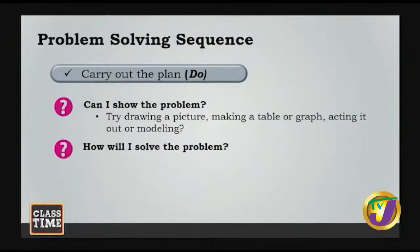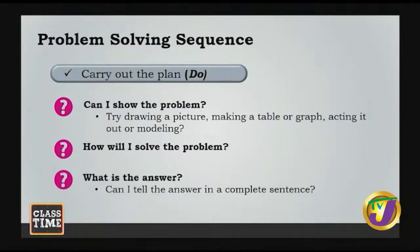What is the answer? Can I tell the answer in a complete sentence? Is it a one-word answer? Is it a whole paragraph? Or is the answer just numbers? All right. Okay, all things for us to consider, right?